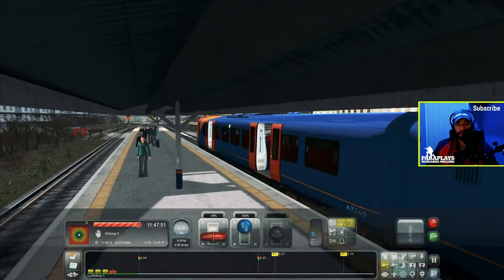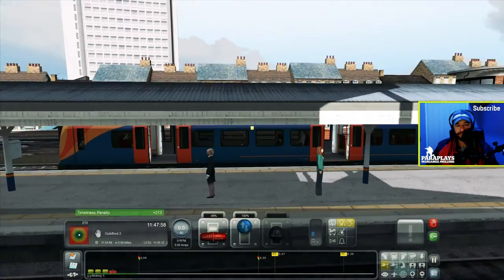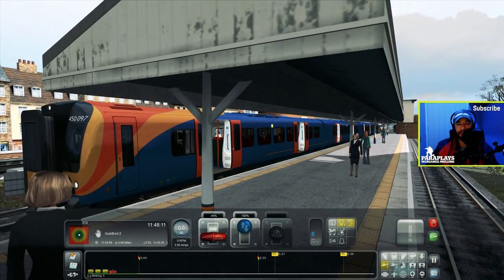So there we go. Now I'm going to wait. And as you can see down at the bottom, this is how far ahead the next set of signals are, and this is the actual speed limit. And this line here gives us an idea of the gradient. We're completely on the flat here, so we don't need to worry about braking and things like that.